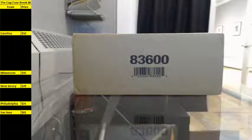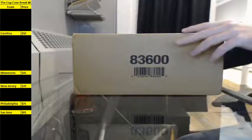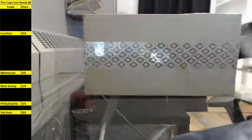Here we go, 14-15 Upper Deck The Cup, Team Select Case Break number 5. I'll show you that this is sealed.